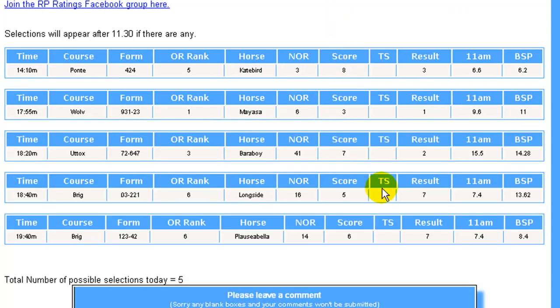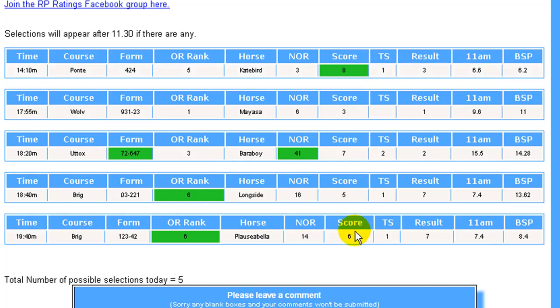Okay, so we've got another winner that we wanted to avoid there. So again, we go to the worst last time out, so that would be 7. We go to the highest ranks, where there's 2 at 6. We go to the highest number of runs, which is that one there. And then we go to the highest score, which is that one there. Now, as you can see today, our highest scorer, which would have been a good one to go on, 8, but we've actually gone for this one here, which is 7, and again it lost.